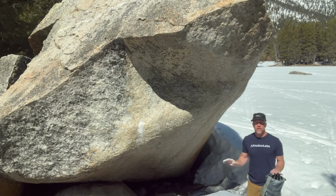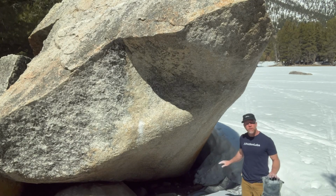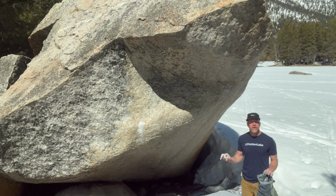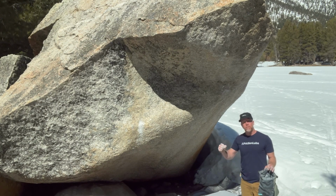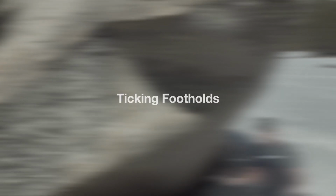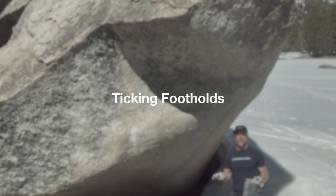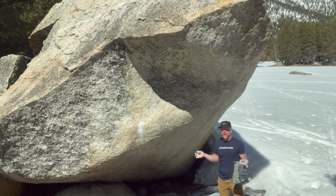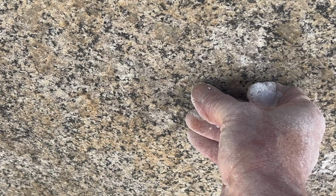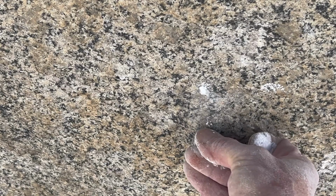Personally, I can be a little bit fastidious when it comes to my workspace, so I like my tick marks to be more akin to calligraphy than big block letters with a crayon. The important thing to remember when you're ticking for a foothold is you don't want to tick right on top of the foothold. That's just going to take friction away. You're going to want to tick just above or just below the foothold, just so you can find the thing.